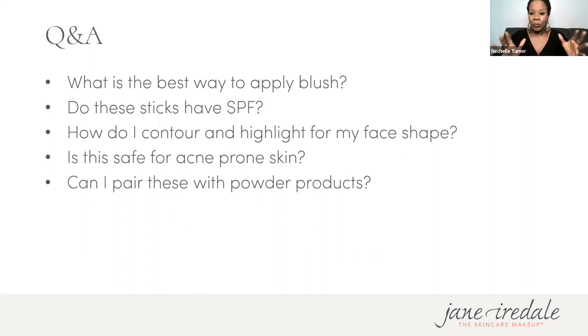So remember, highlighting is bringing forth. Typically we highlight the bonier areas of the face: tops of the cheeks, bridge of the nose, center of the forehead, center of the chin, Cupid's bow, okay? When we contour, remember, that's decreasing volume. So if you have a really tiny, petite face, you're probably going to want to do more highlighting than contouring, because you'll start to shrink your features and you already have this really beautiful petite face. If you have a fuller face, you want to decrease. So you want to work on your cheekbones, maybe here around the jawline. You saw earlier, I did my forehead. So contouring is decreasing, highlighting is going to bring forth, okay?